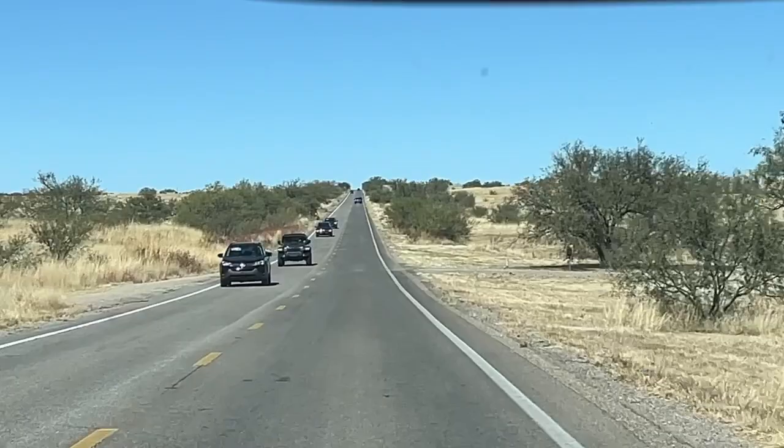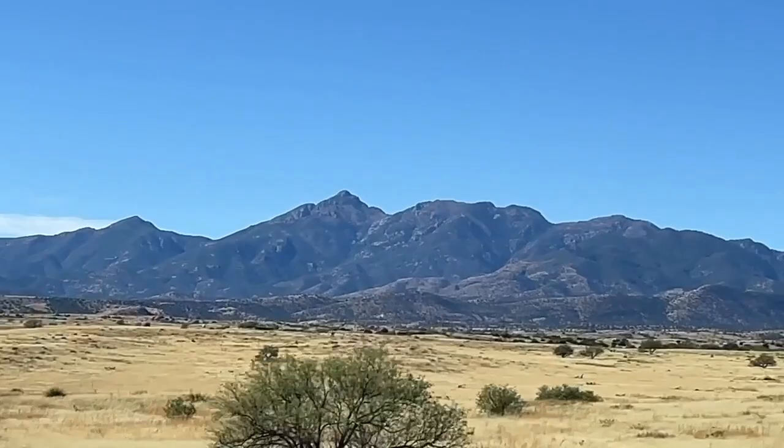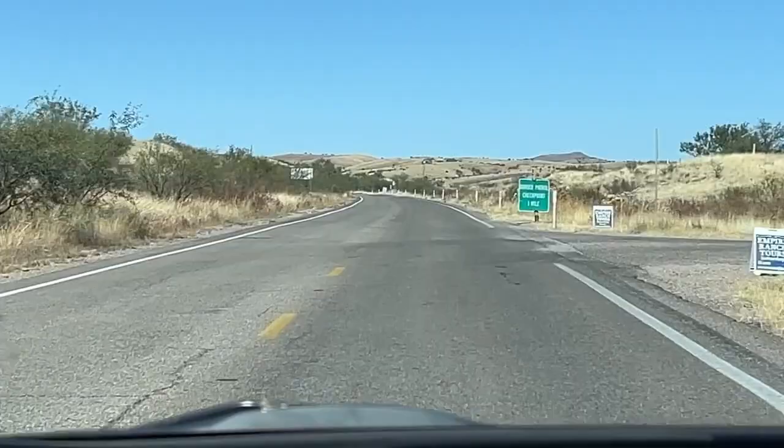Towards the Empire Ranch Road on Cienegas National Grasslands. Mount Wrightson, and to the north of that, Madera Canyon. The Santa Rita Mountains. And we're turning onto the Empire Ranch Road.